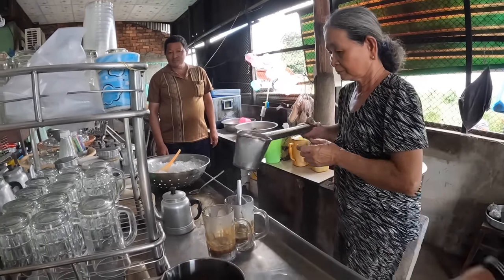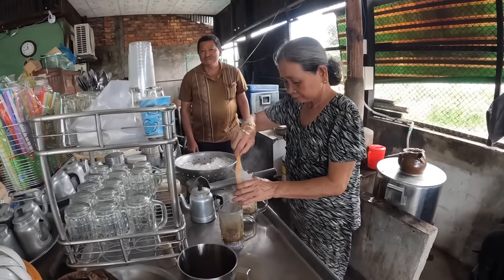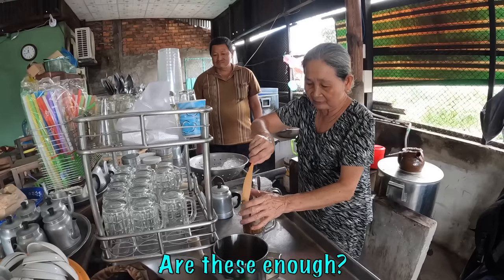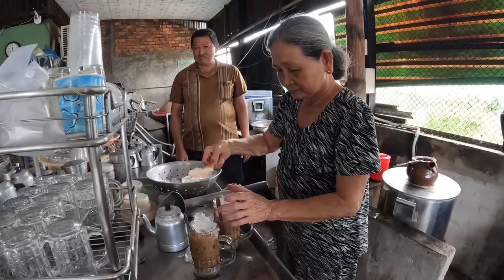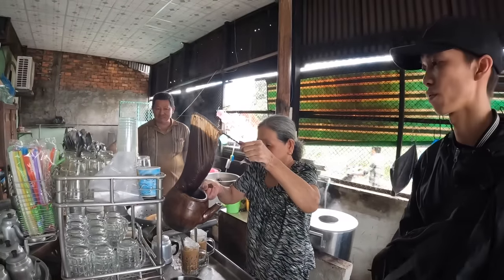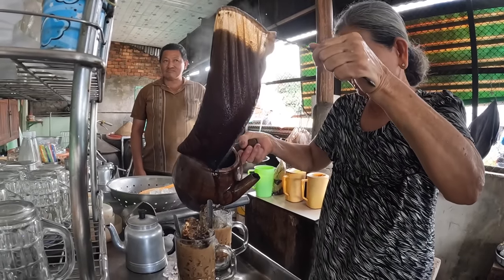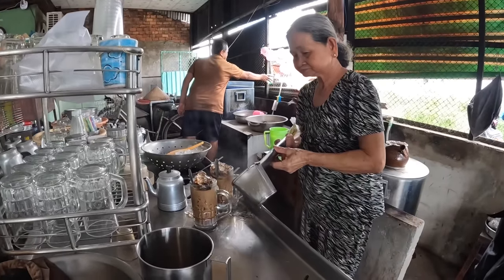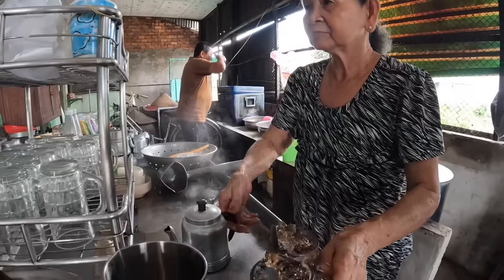Now she's gonna clean up. That's how she does it. This table has a little slant to it. She'll clean it up. There it is. So clean. And a little finishing touch right there. Oh, this is so cool. Very clean place. This is one of the cleanest traditional coffee shops you'll see.